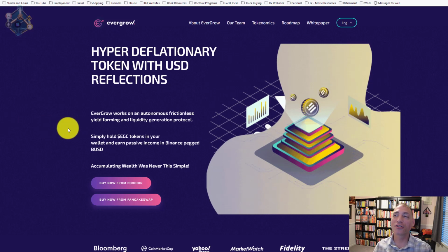So first thing you're going to notice is it looks like pretty much every other website out there. And you're going to see that's kind of a normal feature for a lot of these newer tokens. They don't spend a lot of money on their website. They generally use some sort of a template. And I'm not saying that this is a template website, but it looks a lot like a lot of other ones that are out there. So my guess is that it's a template website, but overall, I don't really care about that.